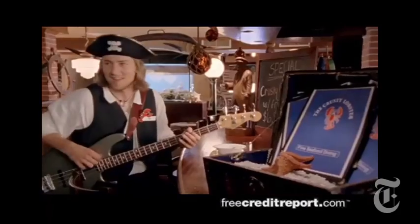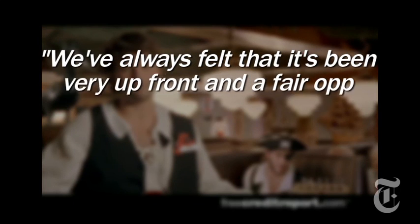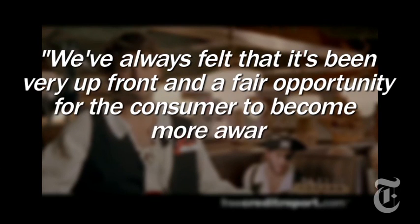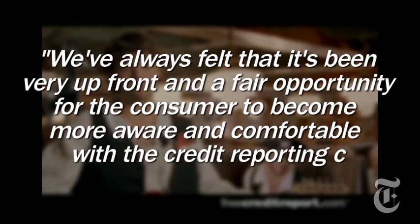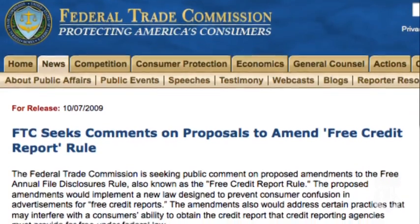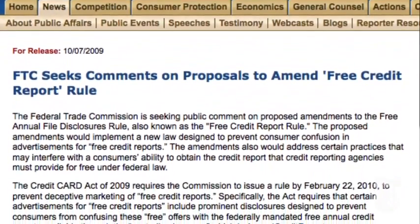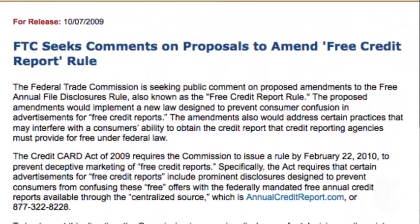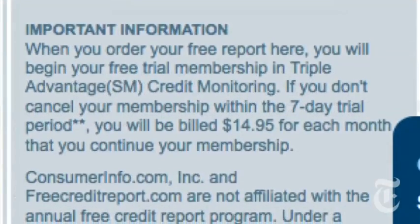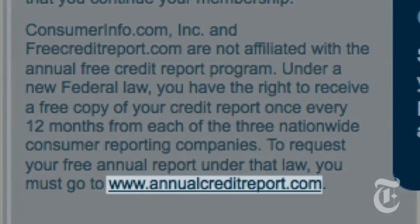Experian officials declined to be interviewed on camera, but stated over the phone that, "We've always felt that it's been very upfront and a fair opportunity for the consumer to become more aware and comfortable with the credit reporting concept." Even so, federal legislators recently directed the Federal Trade Commission to propose even more prominent disclosures for sites like freecreditreport.com, disclosures that would make clear that the only site for a truly free credit report is annualcreditreport.com.